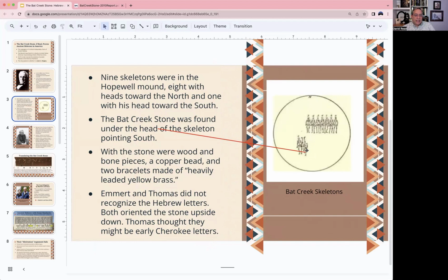Now, at the time that the stone was found, nobody recognized that the engravings or inscriptions on the stone were Hebrew letters. When Emmert reported the discovery, he drew the picture of it with the stone oriented with the letters upside down. When Thomas, the supervisor, saw it, he thought maybe these were some kind of Cherokee symbols or letters.